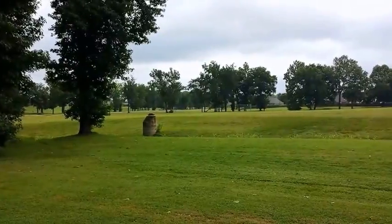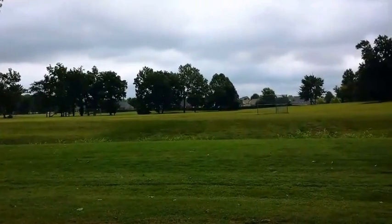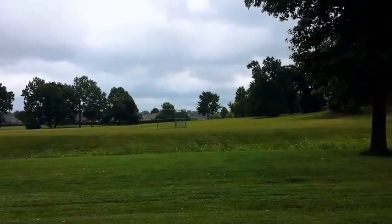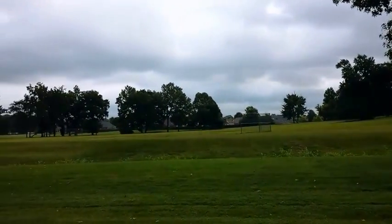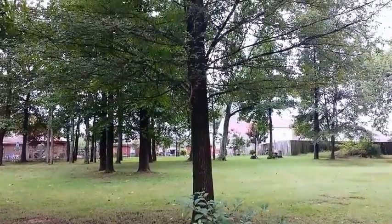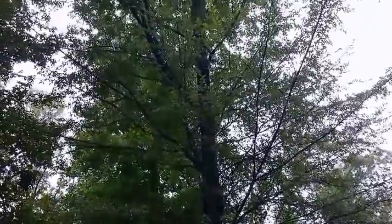One of the big attractions for Central Park here in Southaven is the practice fields that are available for little t-ball players. Just kind of gets them ready to head to Snowden Grove or to the female facility over on Greenbrook eventually. This is a winged elm tree, pretty nice, healthy one.